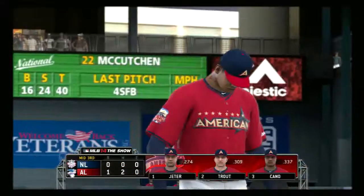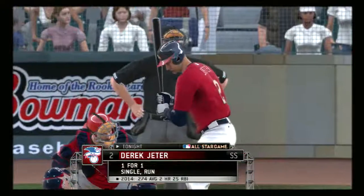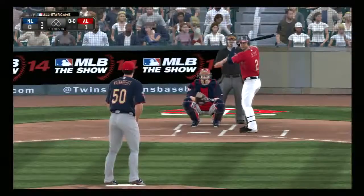We'll see Derek Jeter when we come back. It's the American League 1 and the National League nothing. There you see Derek Jeter now. He'll lead things off here in this one-run contest. The shortstop, Derek.